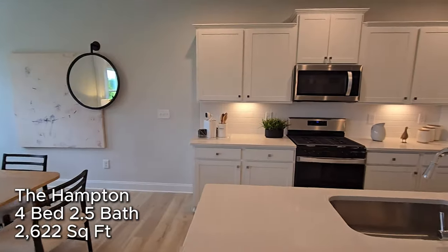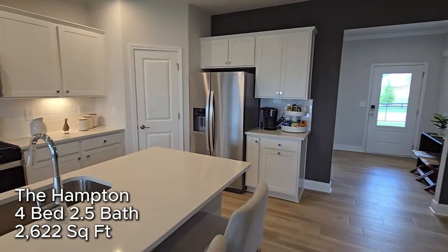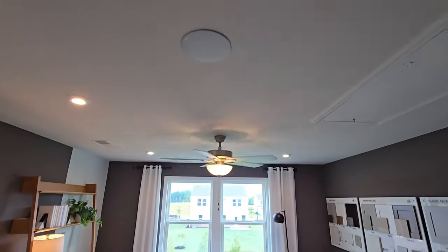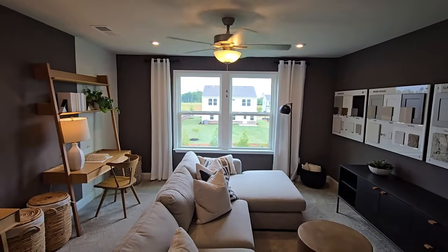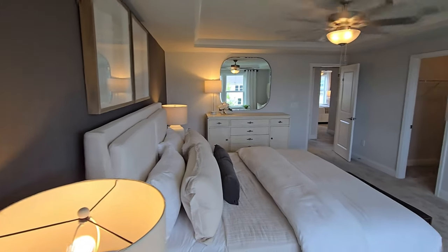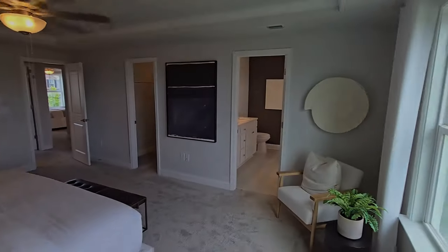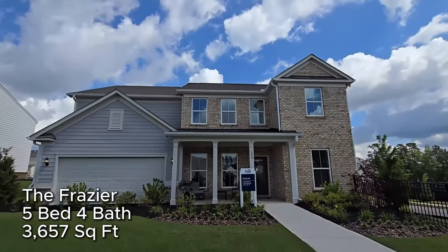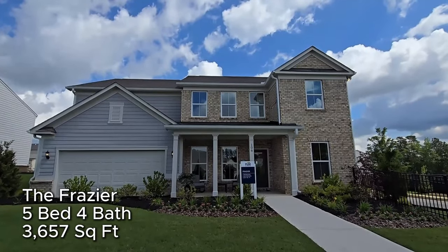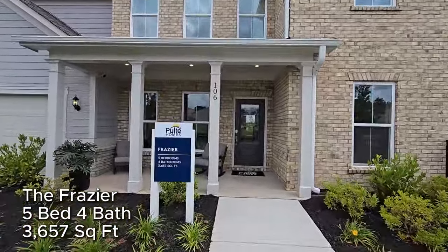If you want to hear the full rundown of this community, be sure to check out last week's video, but here's a quick summary. Anderson Point is about 35 minutes southeast of the Atlanta airport, and you're only about 10 minutes from grocery shopping. You're also only about 10 minutes from Interstate 75, so you have the entire Atlanta metro area at your fingertips. Anderson Point offers two communities in one. You have the Summit series on one side and the Estate series on the other half of the community.